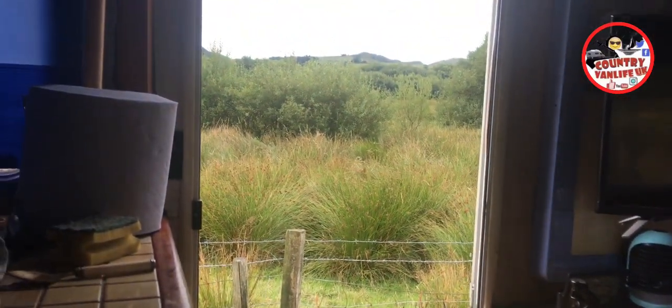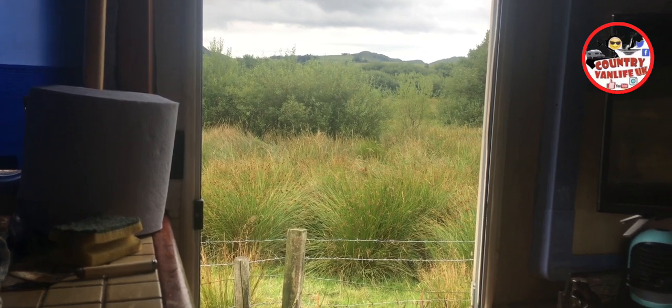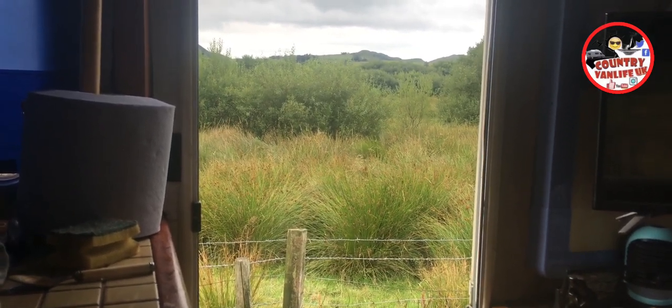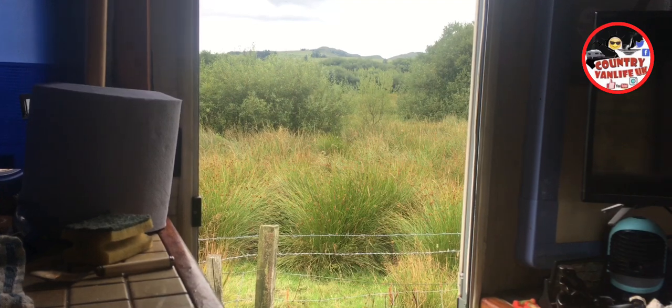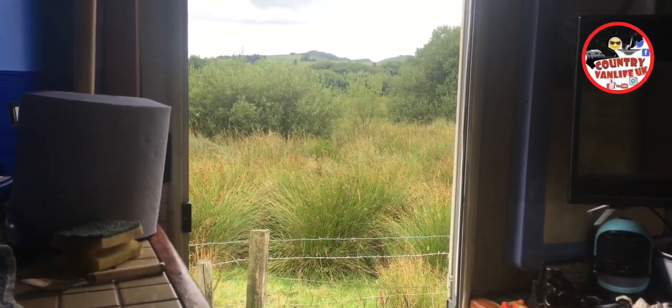And just in that bush there about 5 minutes ago, no more than 15 metres from the van, was a honey buzzard sat on that bush looking for some prey for his breakfast. Beautiful. We'll try and catch one later. We're going to go for a walk anyway, explore the area today.